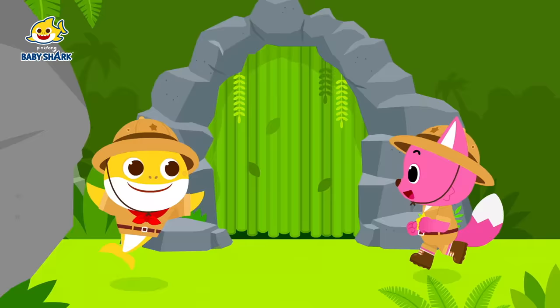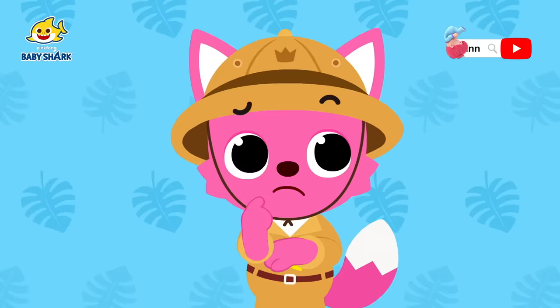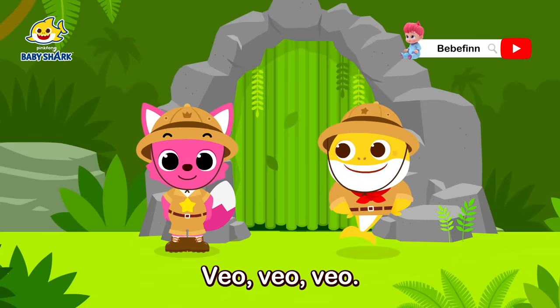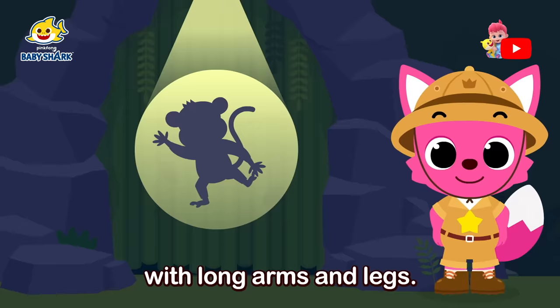It's my turn this time. Veo, veo, what do you see? You have to guess. What can it be? Aha! Veo, veo, veo, what do you see? I see an animal with long arms and legs.